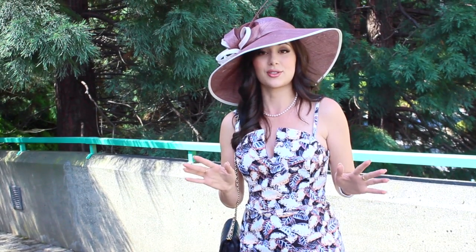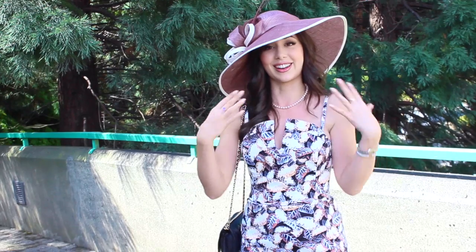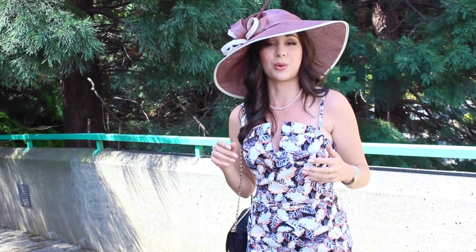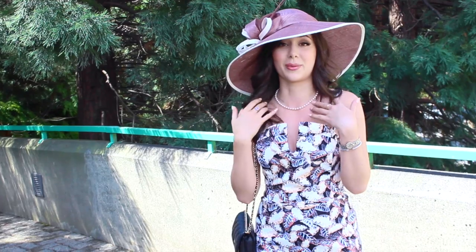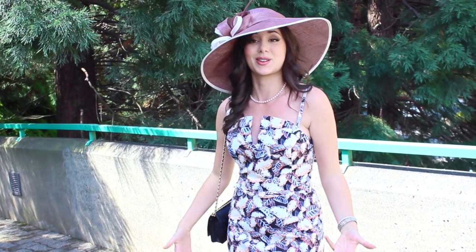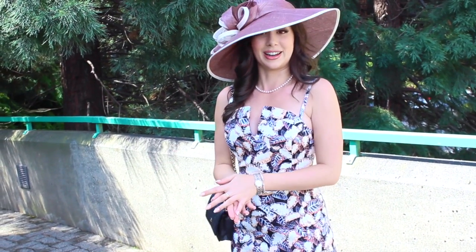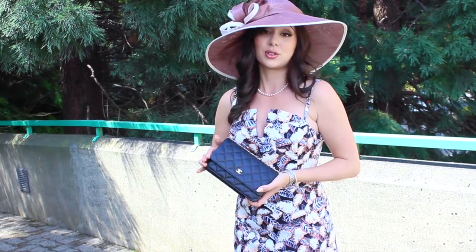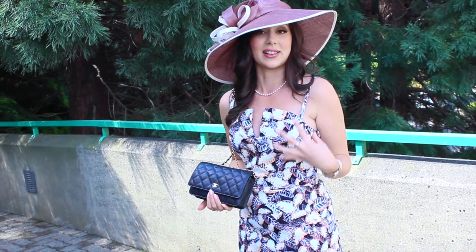My favorite thing about this dress is how modern it looks with the shaped neckline. It looks like a scallop shell almost to me, but very modern, very geometric, which I think is great for the races because if you're not careful, you can end up looking really dated if you were to wear something frilly and white with pearls. I do love my pearls, but it's nice to pair something a little bit more modern with them to keep your look really current. With this, I did choose a really classic bag because I wanted the statement to be the dress and the hat.